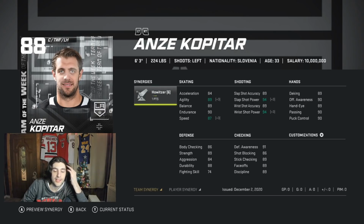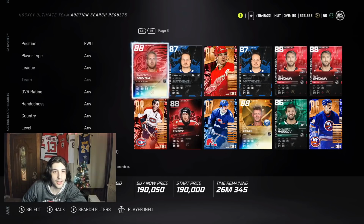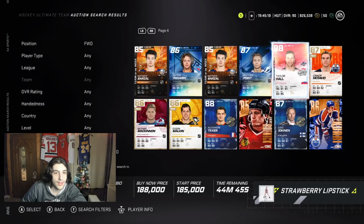Kopitar always plays well in game as he's 6'3", 224. He's a big player and usually hard to bump off the puck, right? So I recommend Kopitar to you guys. Absolutely. Great card. Who else do we got here that I can really say is just a card you need, all right? Let's see.